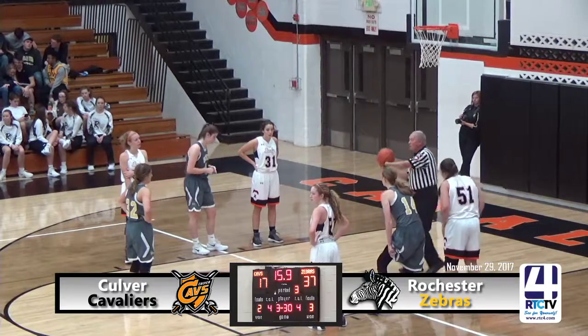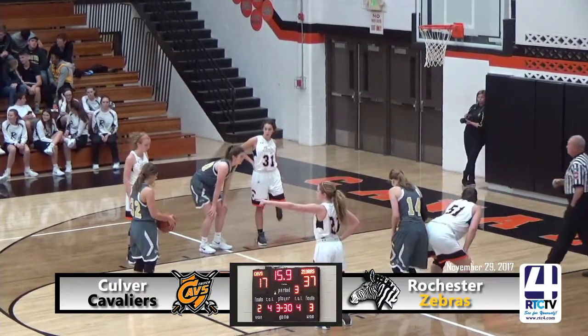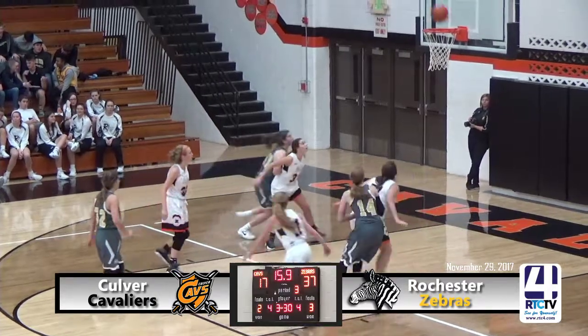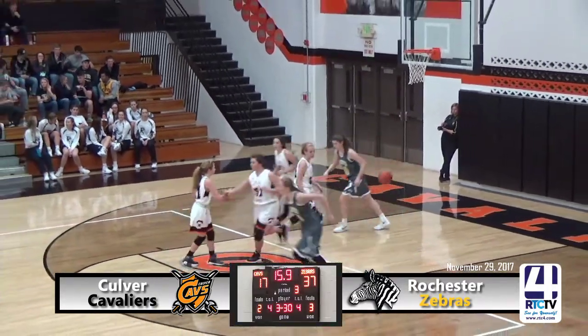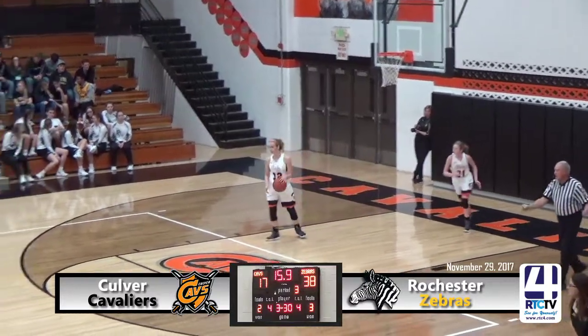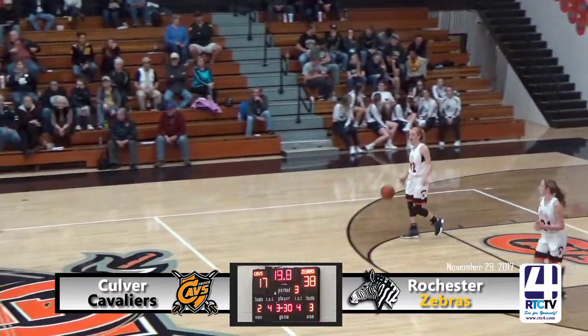37 to 17, Rochester up, and Moe at the line to shoot one freebie to look to push this lead to 21. 15.9 to play in the third. Russ' free throw is good as it rolls around and falls through. Moe's got six. 16, Culver 17. She's trying to keep up.